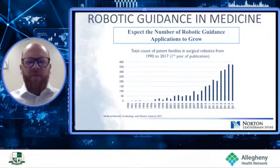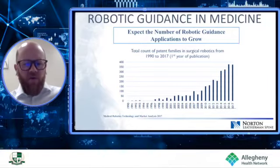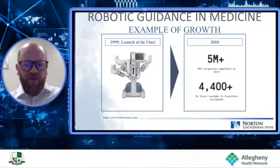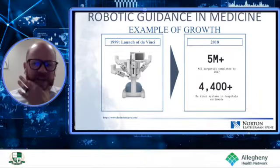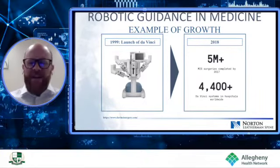A good example of robotic guidance growth is the Da Vinci. That's been, you know, a gold standard soft tissue type robot that the general surgeons utilize. And there's been over 5 million surgeries as of 2018 and 4,400 systems placed. That is a massive amount of systems placed within hospitals. I know our hospital system has two. They just bought two more to be placed. And so there's a huge growth.